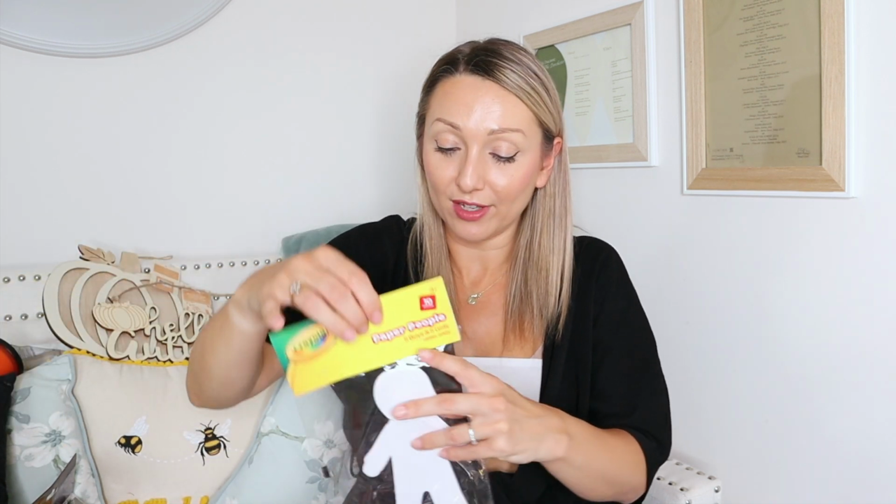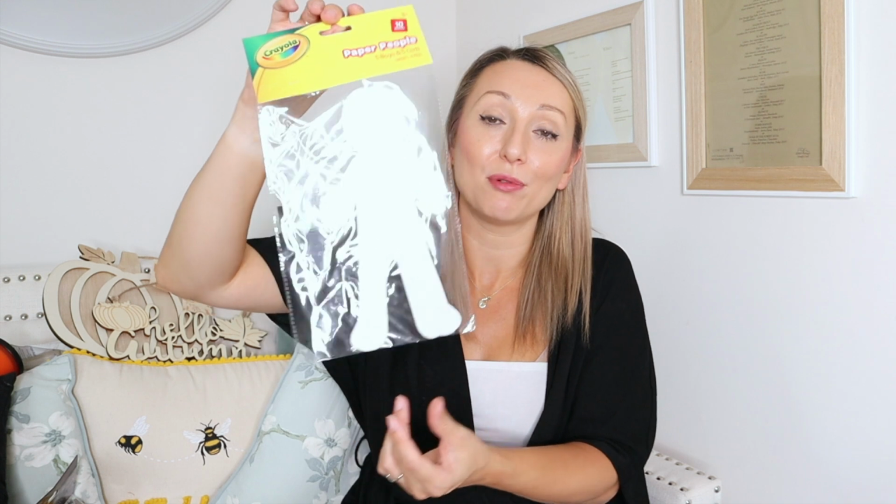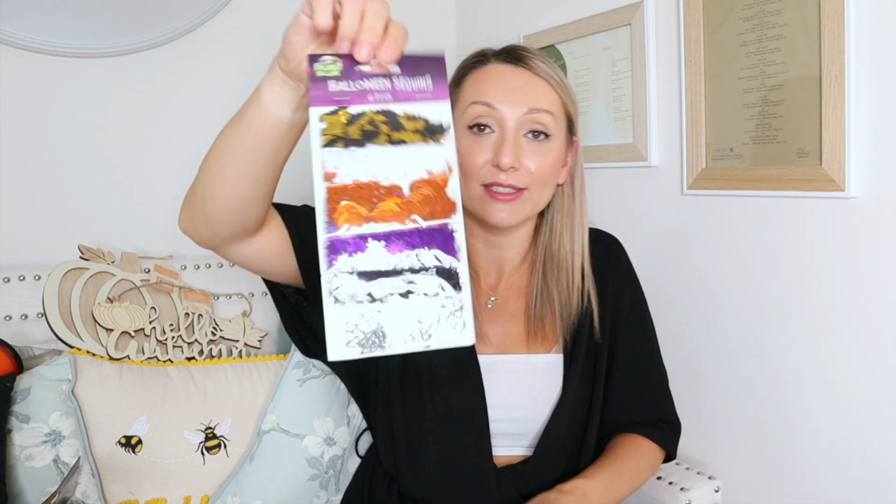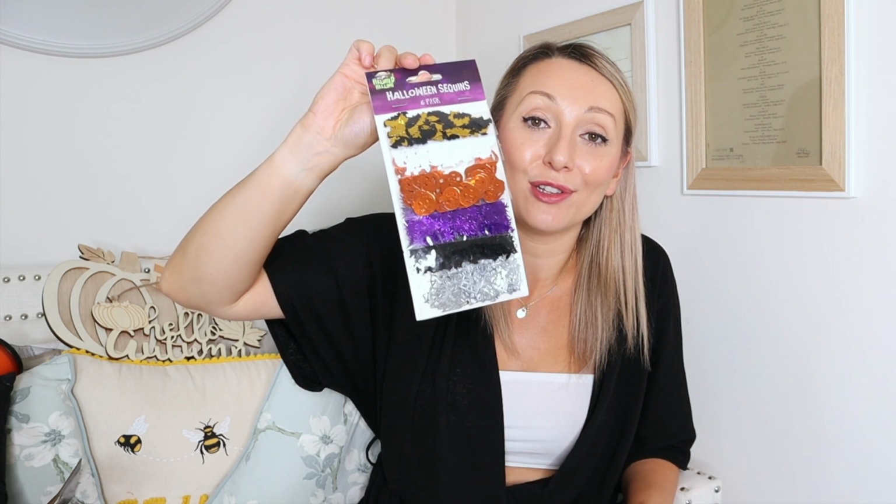And then what else did I get over here? Just some more crafting stuff. Arabella really likes these people. This isn't anything to do with Halloween, but I just picked up some people in there. And then got these Halloween sequins. These will be really good to use to decorate the table with, or whatever decorations I do, and they would also be really good for crafting with kids. These were £1. They had so much Halloween stuff in there, and I will most definitely be back again soon before it all sells out.